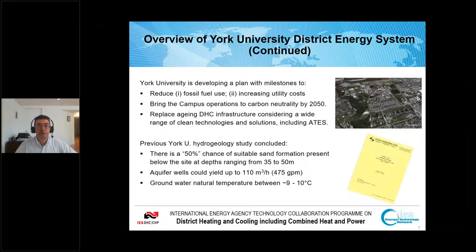Just to finish off, the reason why we work with York University is they're developing a plan with milestones to reduce their fossil fuel use and increasing utility costs. They would like, and they are mandated, to bring the campus operations to carbon neutrality by 2050. They are planning to replace their aging district heating cooling infrastructure, considering a wide range of clean technologies and solutions, including aquifer thermal energy storage.